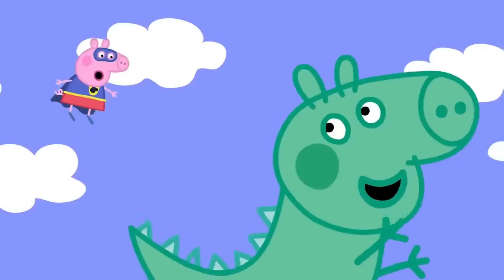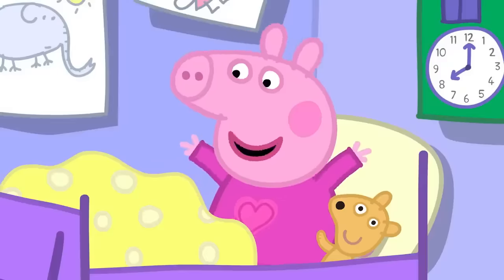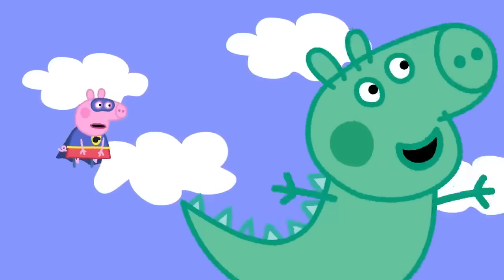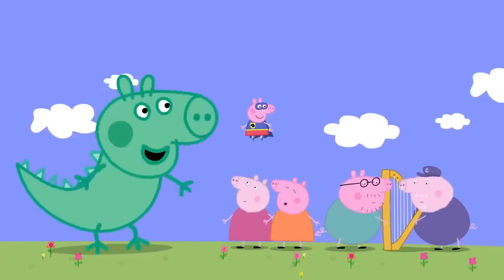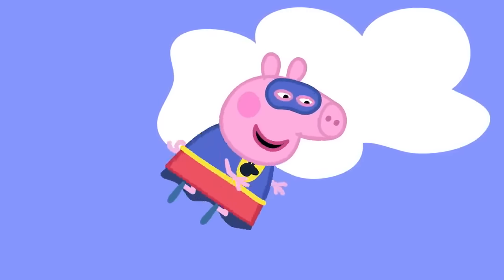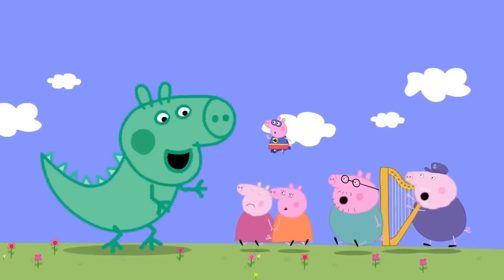Super Peppa tried everything she could to stop the jumping dinosaur from jumping. Like asking him very politely. Yes. Excuse me. Mr. Dinosaur, sir. Excuse me. They tried some bedtime music. This will put him to sleep. So relaxing. But the music only gave the dinosaur more energy.